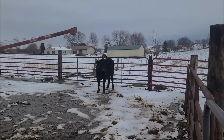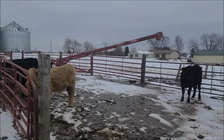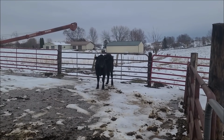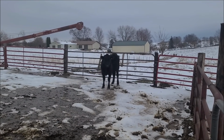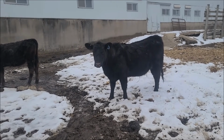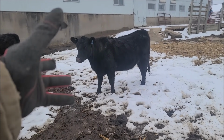Definitely more beef in this one than there is in that one, largely because she's got a taller stance, legs are longer, she's leaner, and actually her whole frame in general is just not quite as nice as this one.